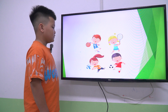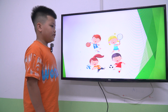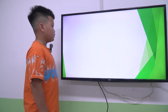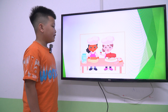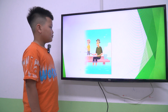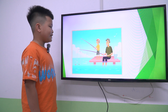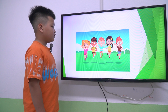What are they doing? They are playing sport. Yes, playing sport or doing sport. Doing sport. Yes. What are they doing? They are making cakes. Yes. It's correct. What is he doing? He is fishing. Yes, it's correct.